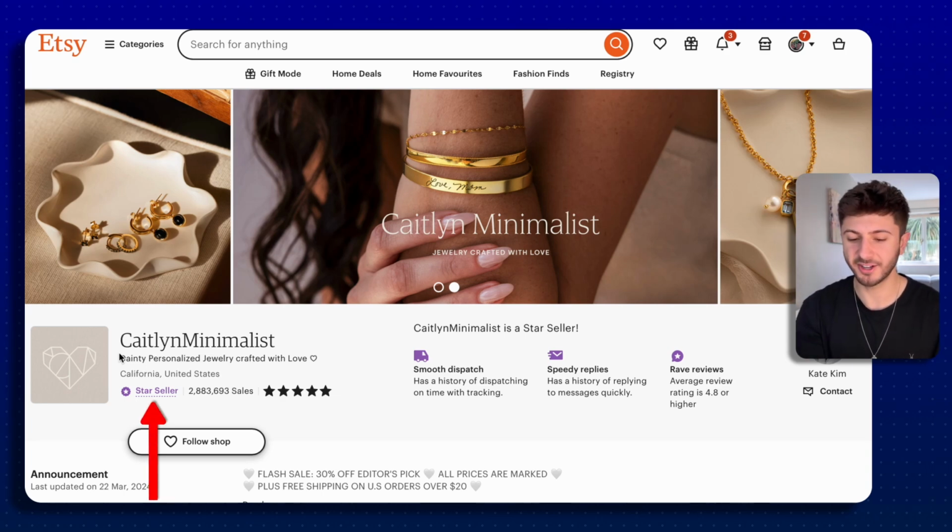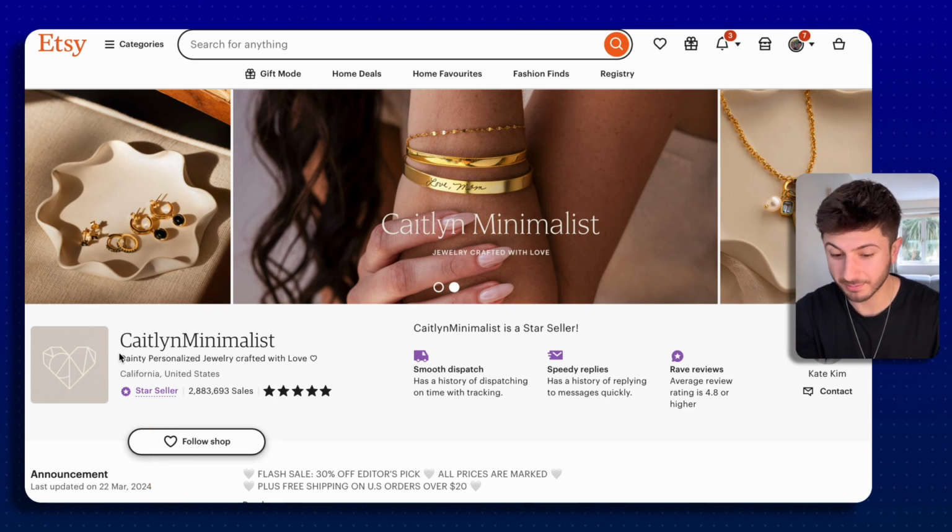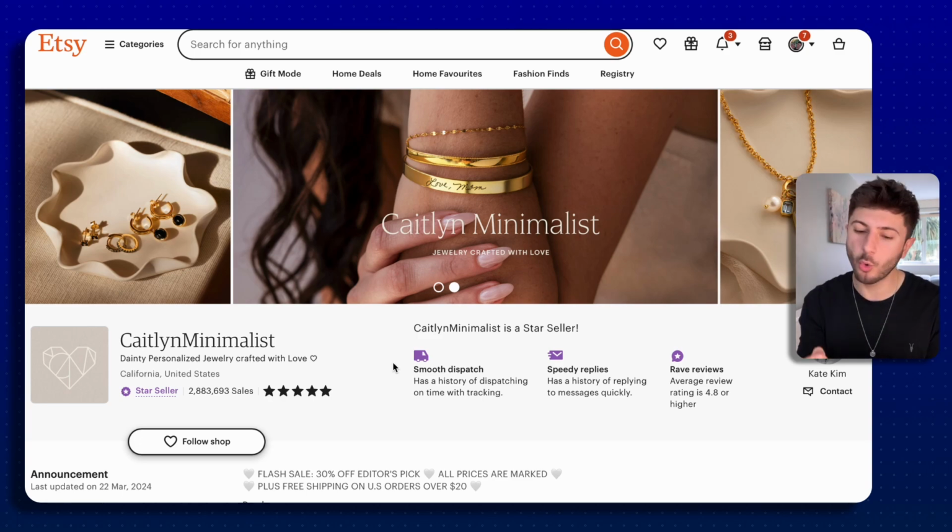So you can see here, Star Seller, yep, amazing. This immediately builds trust with the audience. Any shoppers that go on this shop can see straight away the history of dispatching items on time, replying to your messages pretty much straight away. All of the reviews are great. So again, Star Seller, if you can work towards it, it's always going to be better. There's literally no negative to it at all.